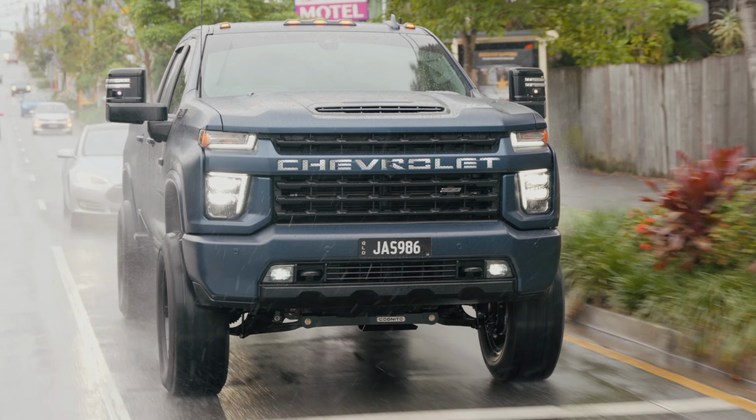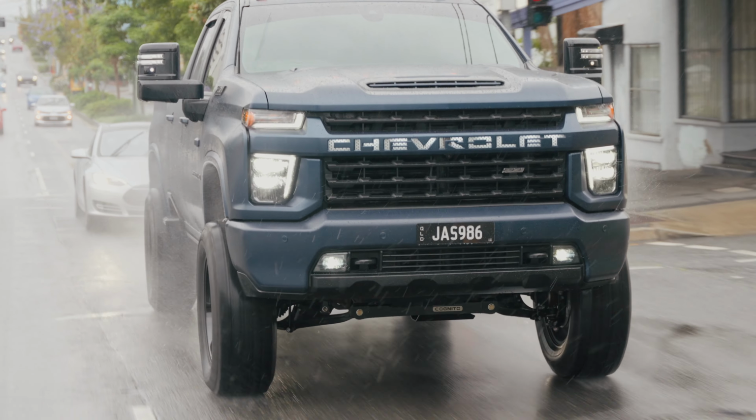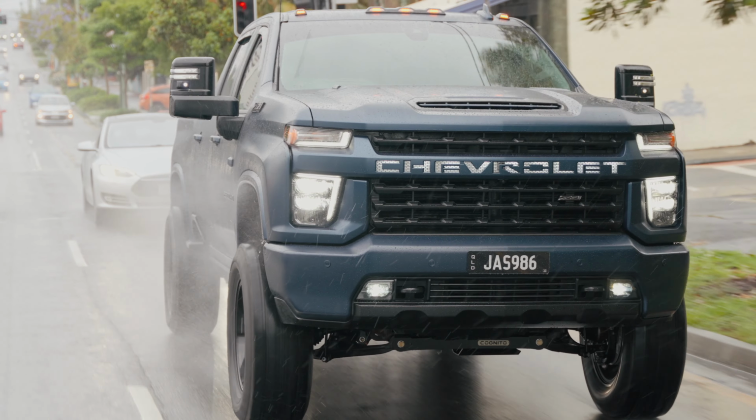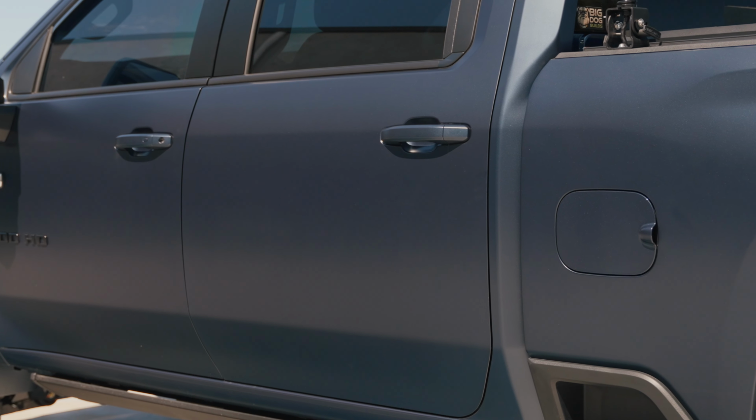We haven't gone aftermarket flares. We've actually painted the factory textured black wheel arch, little factory flares. So this truck went to Slick Azz here in Brisbane, Queensland. The girls did a satin PPF, so paint protection film over the factory blue colour.